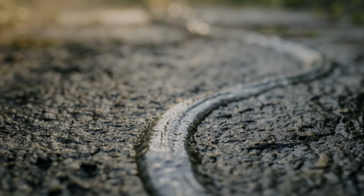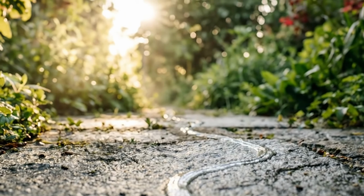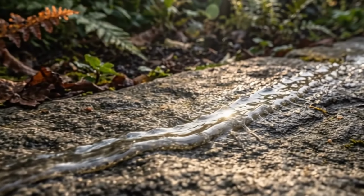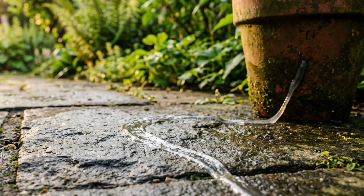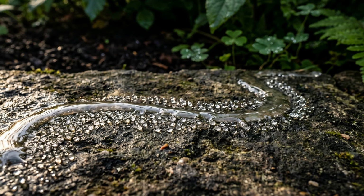There is something on your garden path right now that you have been stepping over for years without a second thought. Not a crack, not a stain. A trail. A thin ribbon of silver, wet and slightly raised, almost luminous in the early morning light, curving between the stones in a line so precise it almost looks intentional, crossing the lip of a pot, tracing the base of a wall, disappearing into the dark soil at the garden's edge.